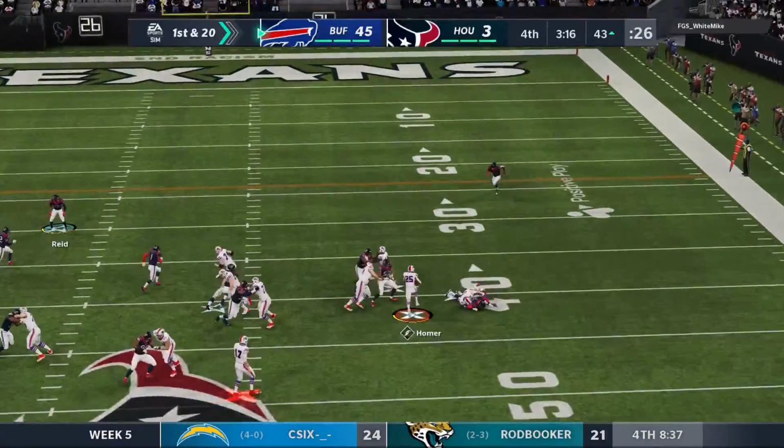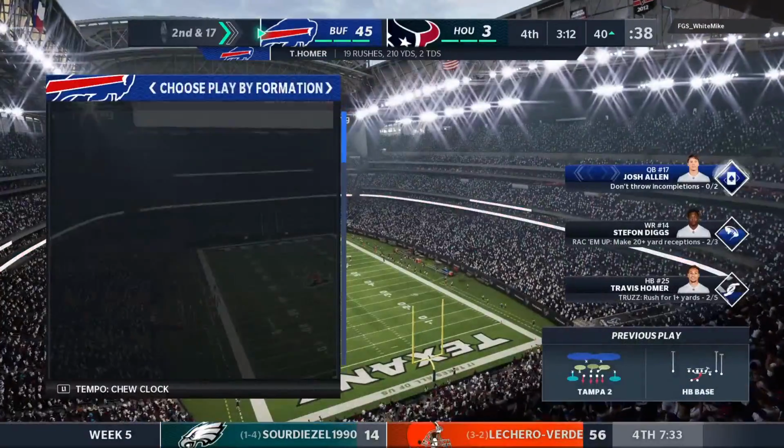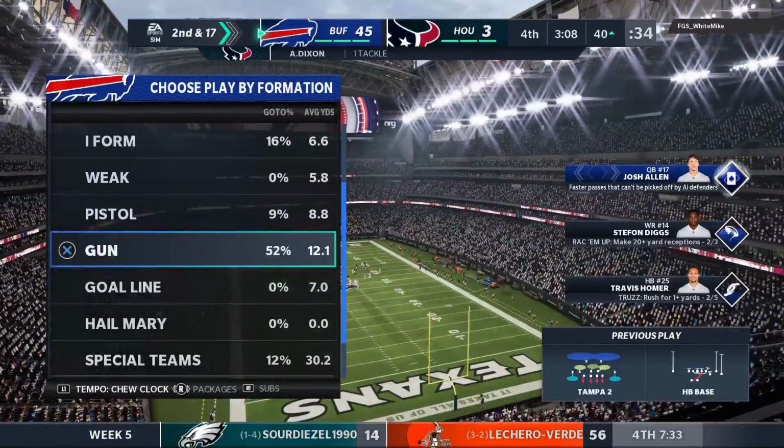They'll try and run some clock here as they keep it on the ground. And he's dropped right at the 40. Gain of 3. It's a gain of 3, and it'll be 2nd down.